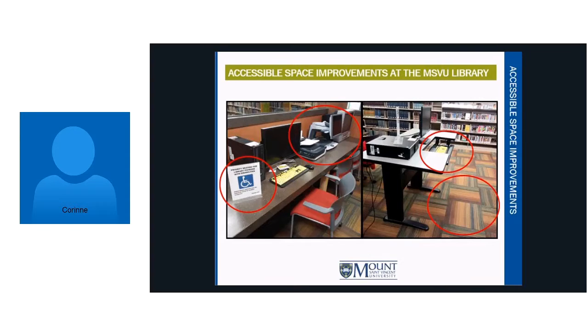And those new signs came out of a student request as well, that they would just like to know that they don't have to really confront other students if they happen to be sitting there. Of course, other students are welcome to sit there if those workstations aren't needed by someone who has a specific disability that they're set up to accommodate. But that sign being there can help to grease the wheels of a conversation that might be a little bit awkward or uncomfortable depending on a student's confidence level.